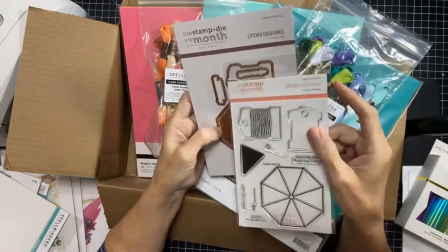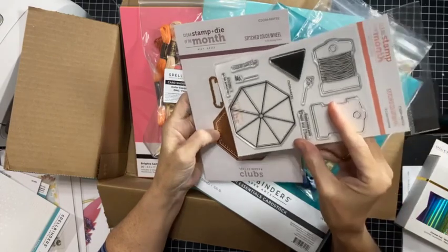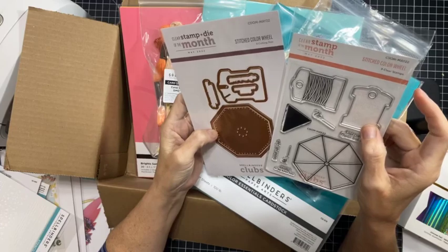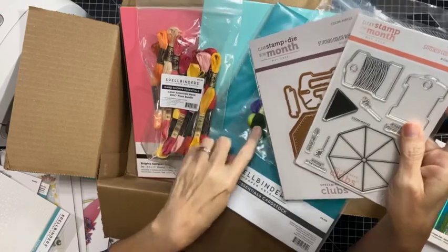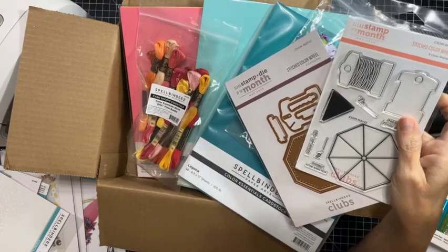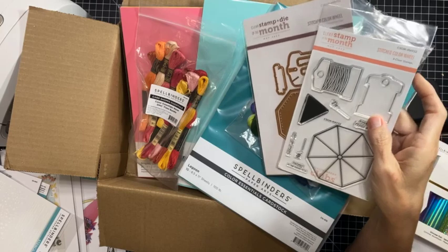And like I said, this is an old stamp club of the month, so it may not even be available by the time this airs. But this is the May 2022 clear stamp and die of the month, the stitched color wheel. So I got that just because I thought that might be fun to do just the Spellbinders ones that go with the cardstocks on their own little bobbin, so that I know which ones are the essentials. So I thought that would be a cute little project. And I might even take that on the plane. I'm not sure. But it's going to be something stitching on the plane.